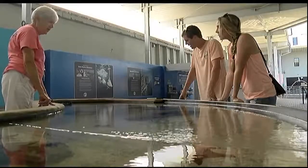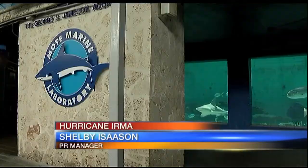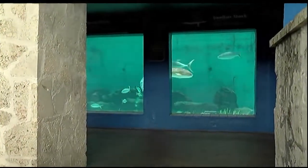And at Mote Marine Laboratory, they're also busy getting ready for the storm. We do have our own preparedness plan, and we have implemented that. They're making sure they have plenty of supplies for their fish and animals because they can't evacuate them. It's safer for them to stay here because they're underwater, and it would be more stressful for them if we moved them. Mote, like the other Suncoast attractions we've spoken to, say they have now taken every precaution possible.